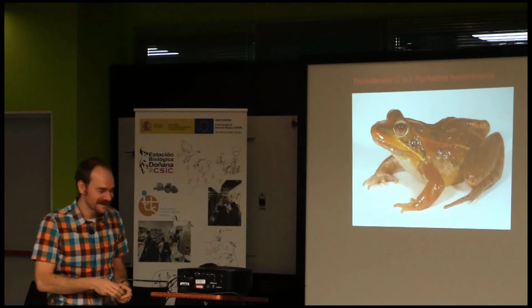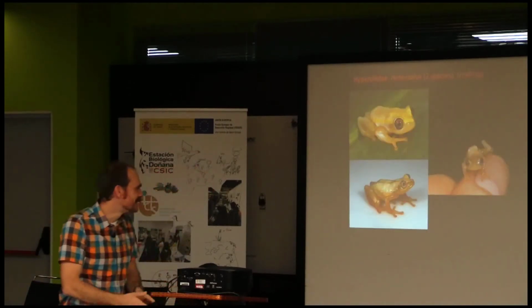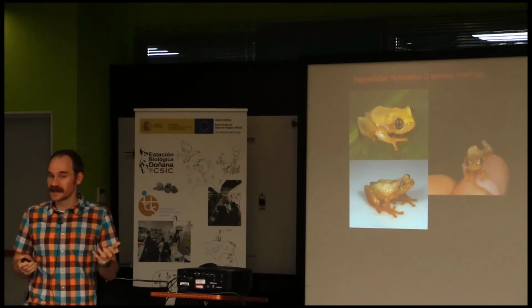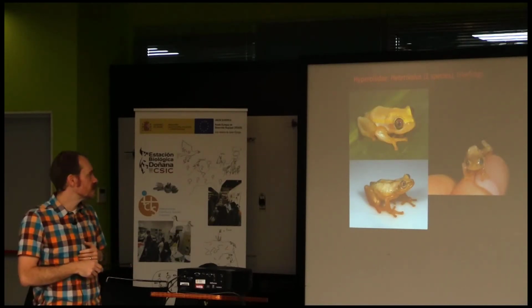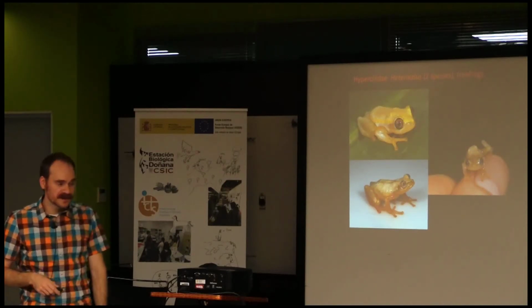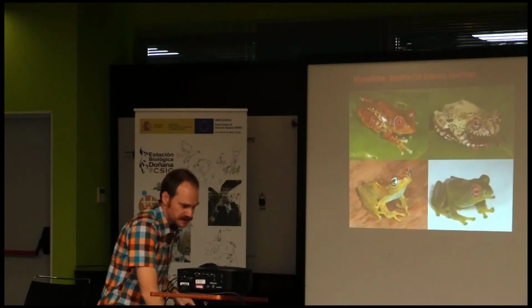I don't know what a common name for Pelophylax is. Common frog, okay. We also have tree frogs. This is a group, Hyperoliidae, that's more diverse in mainland Africa, but there's one genus that is found in Madagascar. That's my thumb there for comparison, so these are really small frogs. These are a little bit bigger, but there are a couple of different species. These tend to live up in the low brush vegetation or up in the trees.